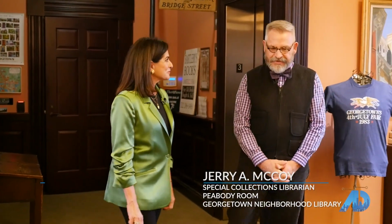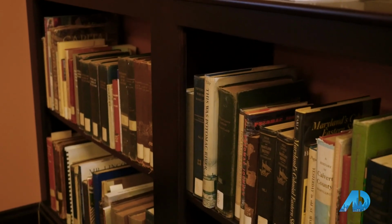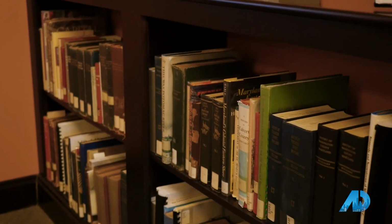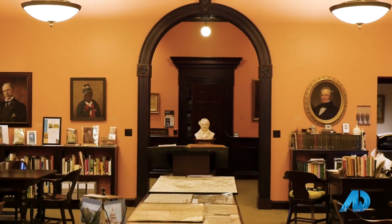Well, the Peabody Room was established in 1935 when this building opened up as a branch of the DC Public Library. And its purpose was to serve as a special collections of the history of Georgetown. And it's really unique in the 26 branch libraries of the District of Columbia because it's the only special collections for that neighborhood that the branch library is sitting in.